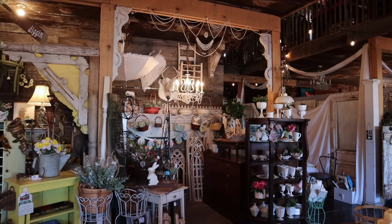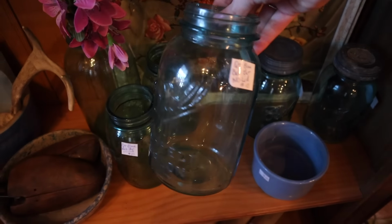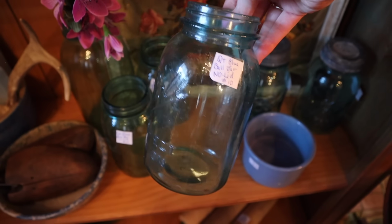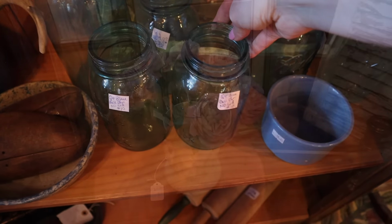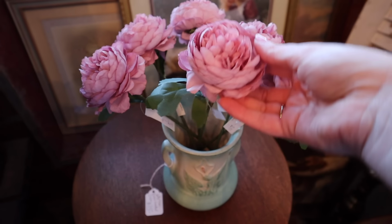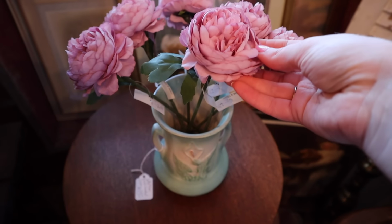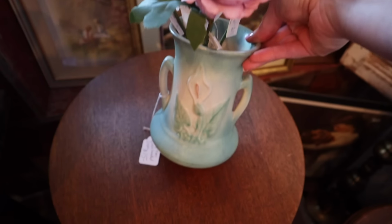I have really, really been wanting to bring y'all into the Shabby Chick Market for so long now, and today's the day that we're going to go in and look at some of the beautiful spring decor that some of the vendors have out. This is the store where our booth is located, and I've just been wanting to get in here and film some of the beautiful spring decor.